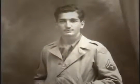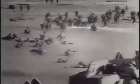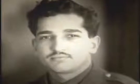For 3 months, Harry Davis, the ranger who came ashore at Omaha Beach, fought mile by mile to enlarge the tenuous foothold the Allies had established on Fortress Europe. On September 15, 1944, his 101st day in combat, Davis was grievously wounded by a German mortar shell. His wife in Philadelphia mistakenly received a telegram that her husband had been killed in action. Weeks passed before she learned that he was alive.